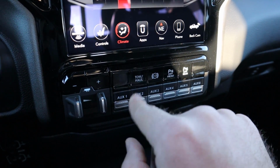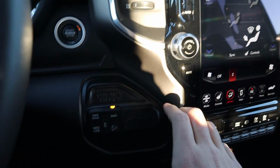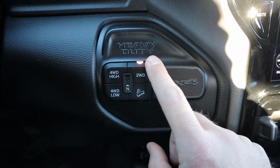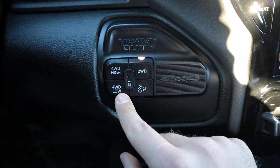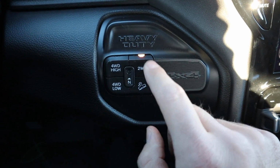Your diesel exhaust brake, your tow haul mode, trailer brakes are already integrated in this area. And then before we go over the infotainment system right next to it, you guys can see that you've got the drive line select. So you've got your two-wheel drive, your four-wheel high, and then your four-wheel low, and then the true neutral with the hill descent control that comes as part of the off-road package.